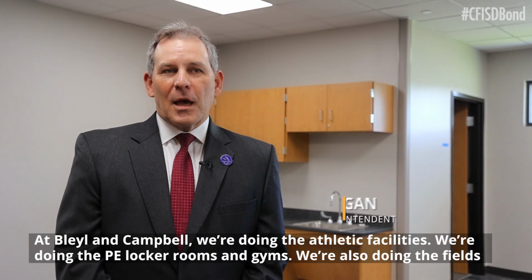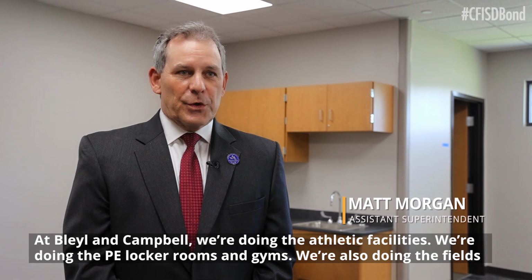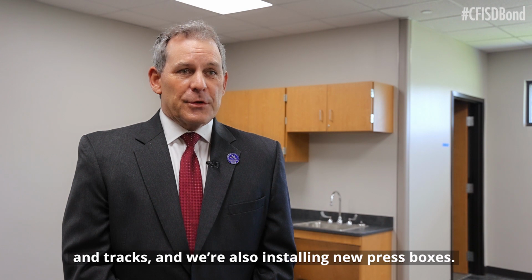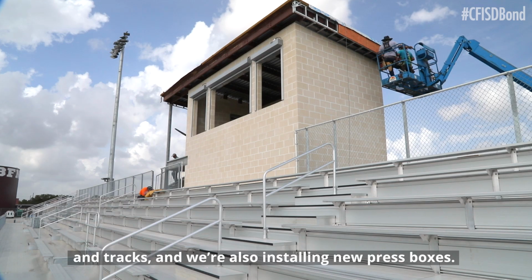At Bellaire and Campbell, we're doing the athletic facilities. We're doing the PE locker rooms and gyms. We're also doing the fields and tracks, and we're also installing new press boxes.